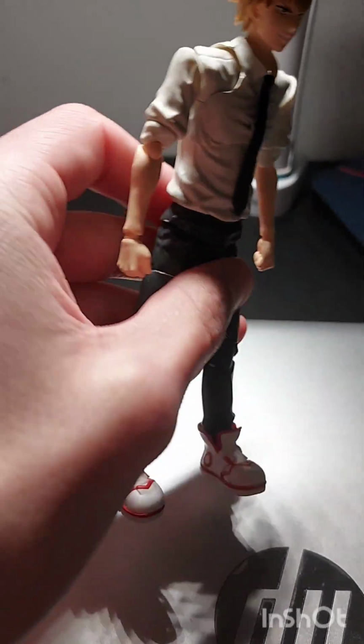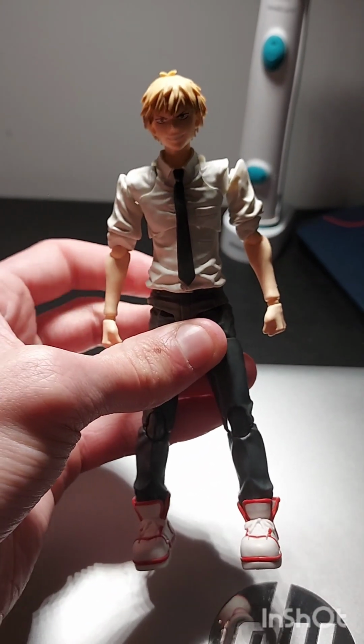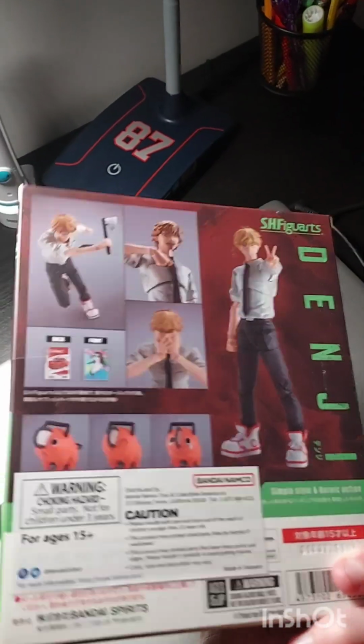You can get him into so many different poses. He's so expressive too. The detail on this figure is amazing. He even comes with Pochita. If you look here, he's got 4 different faces. Like, I don't know, 7 different pairs of hands or something. I can't even count right now. He's got Pochita. Even Pochita's face is back there, if you can see it. There's so much value in this figure, and I truly believe it is worth every single penny.